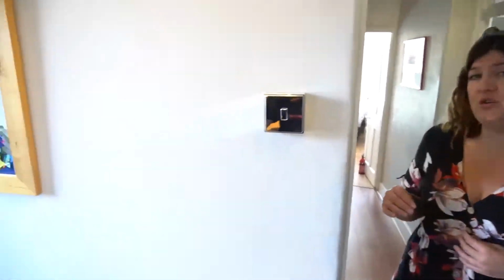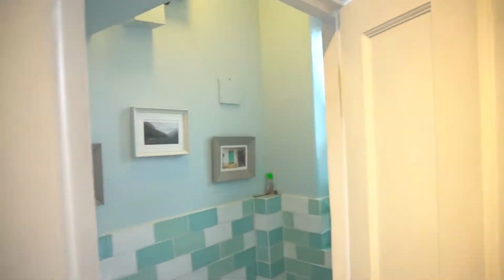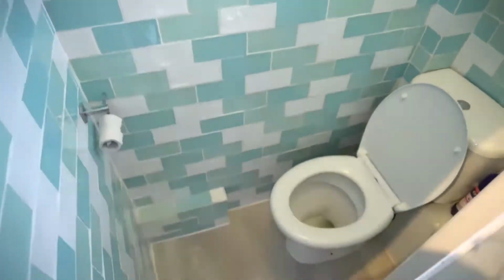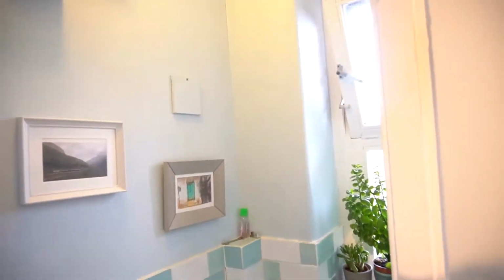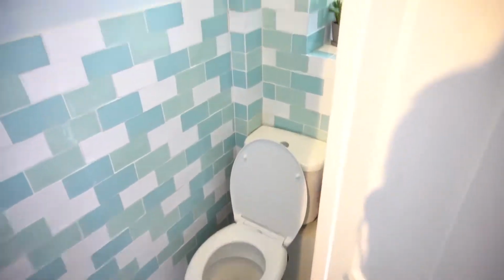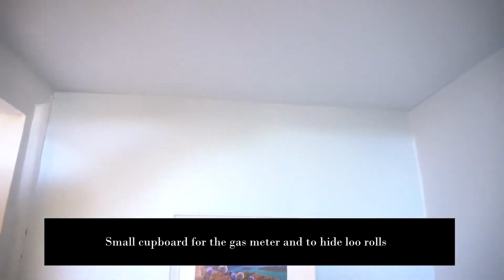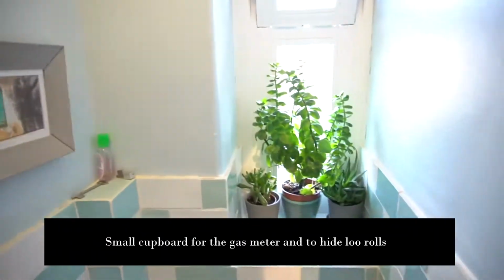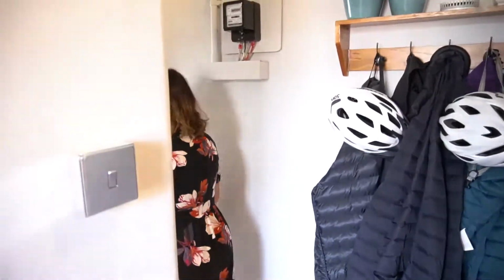If we go into the toilet, it is separate to the bathroom, which I think is really handy just in case anyone's having a shower at that time. We've got the meters in there again above, and somewhere to keep the toilet roll hidden away. And then behind you by the window is another one of my jungles. You'll see a theme as you go around. So let's go to the main bathroom.